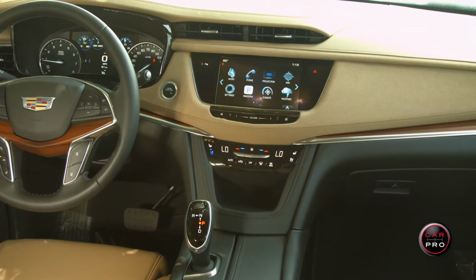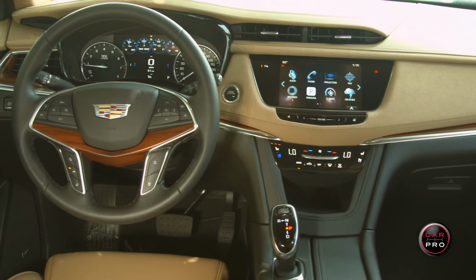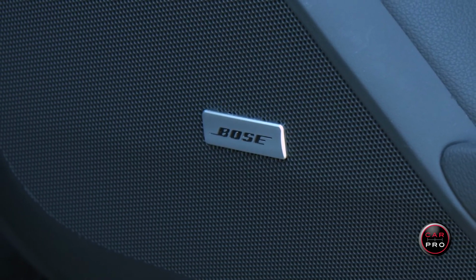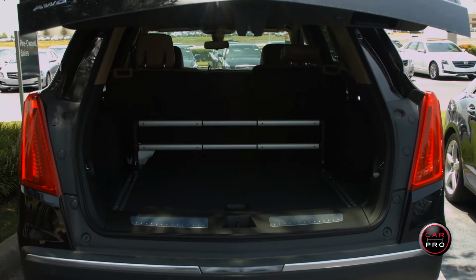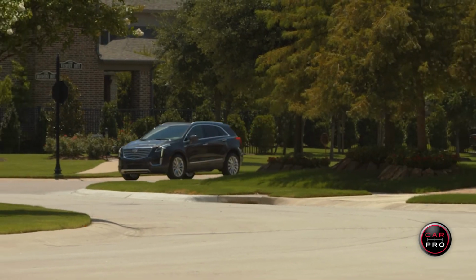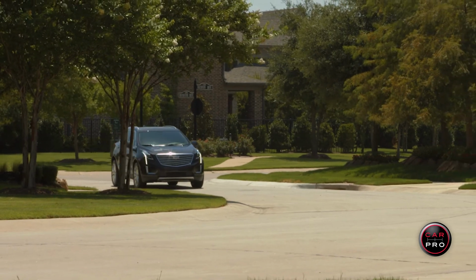The XT5 Platinum comes with everything you would expect from a loaded Cadillac. Most notable is the Bose stereo system with 14 speakers, heated and cooled front seats, heated rear seats, power moonroof, power hands-free liftgate, keyless entry, and remote start. The only option on this particular SUV is a $350 compact spare tire.